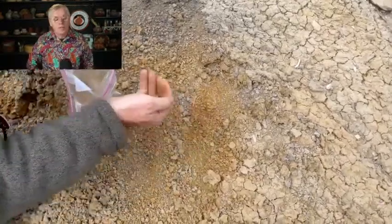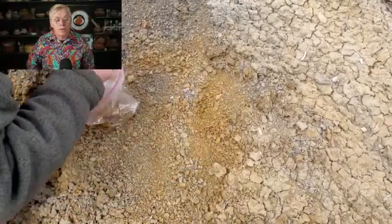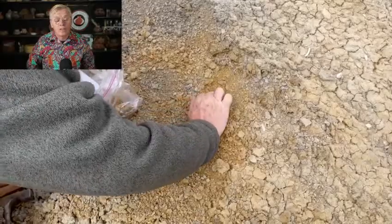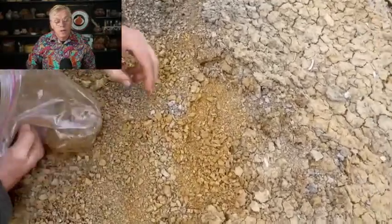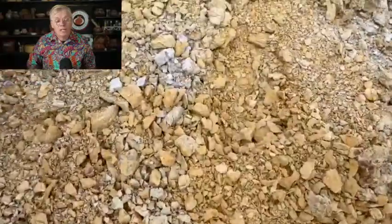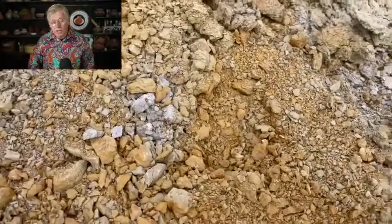I just picked out the yellow parts, like this part looks yellower than that, and I literally just cherry picked. You can see how there's gray in there, and some little more greenish looking material. Pretty darn yellow stuff. When I was going through it, I just tried to get the yellowish material. And that worked pretty good.